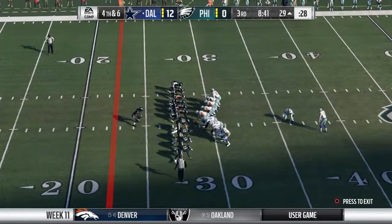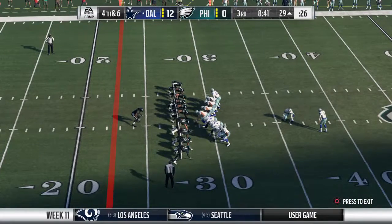And the Cowboys will call on Dan Bailey here. From the left hash, this from 46.